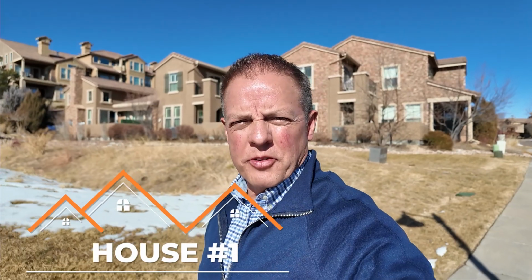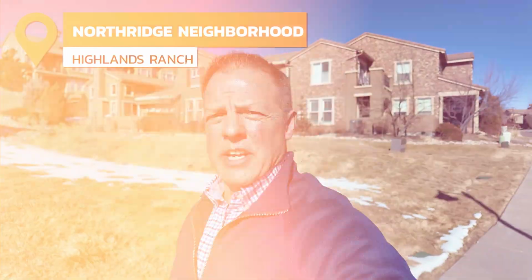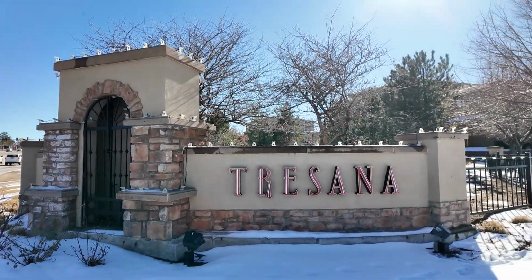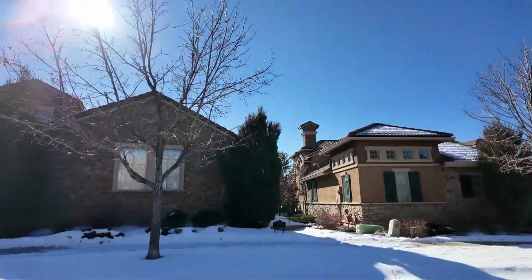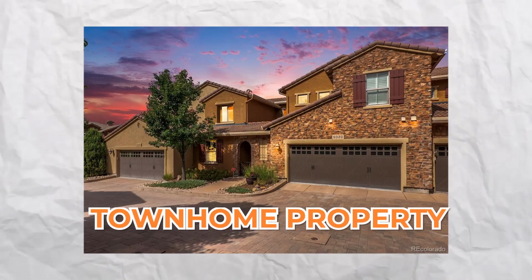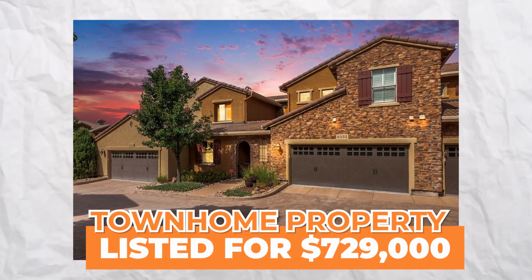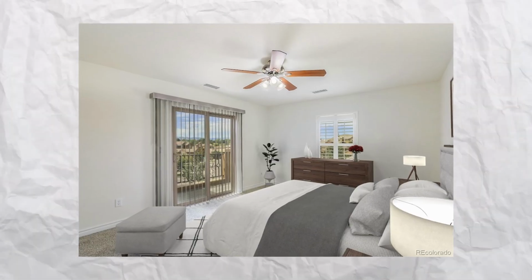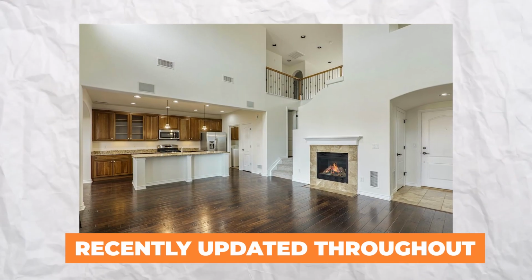Here we are at our first location here in Highlands Ranch, and we're in the Northridge neighborhood. We're in a neighborhood called Trasana. It's a really cool, quiet neighborhood that's decorated and built kind of like an Italian village. This first property is a townhome property listed right around $750,000. It is a gorgeous 2-bedroom, 3-bath property that has been updated throughout. Let's go ahead and take a look at some of the pictures on the inside.